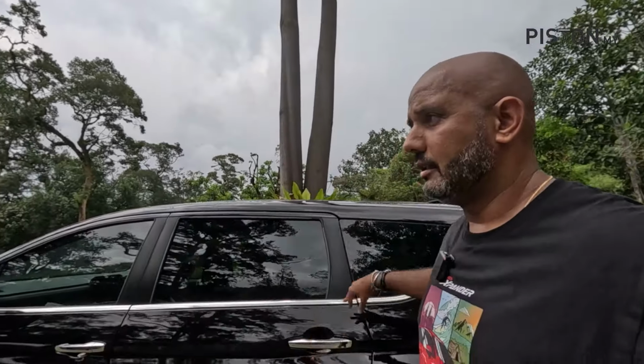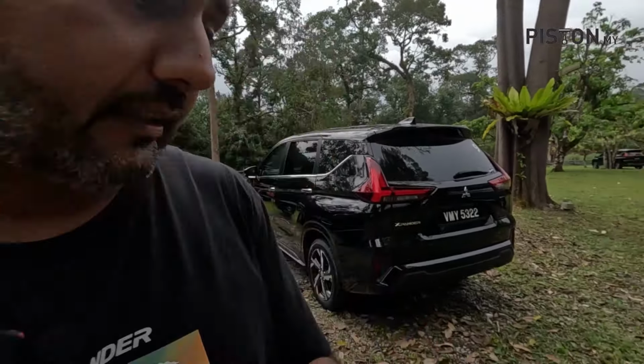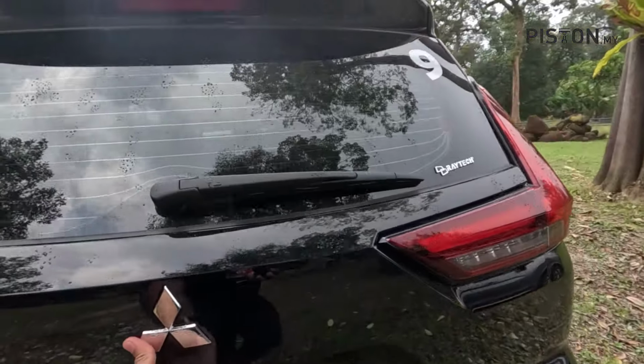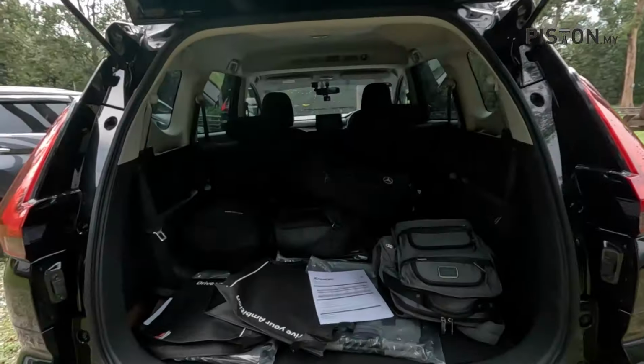That's very important because keep in mind that the Xpander is a family car, so it needs to be comfortable, and besides that, it also needs to be really safe. On that topic, I'm going to talk about it while I'm driving later, but for now I just want to give you a glimpse of how the boot space looks like.